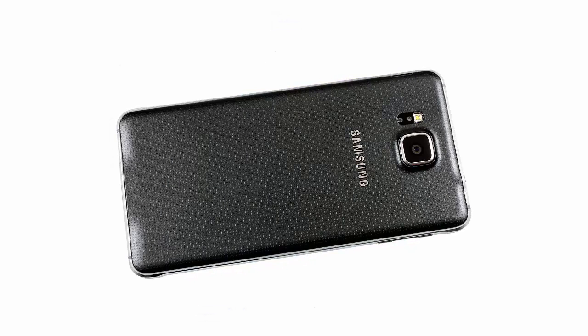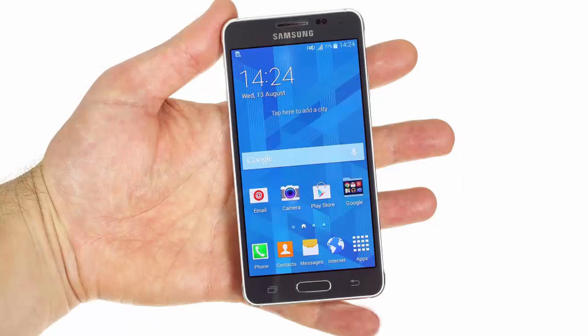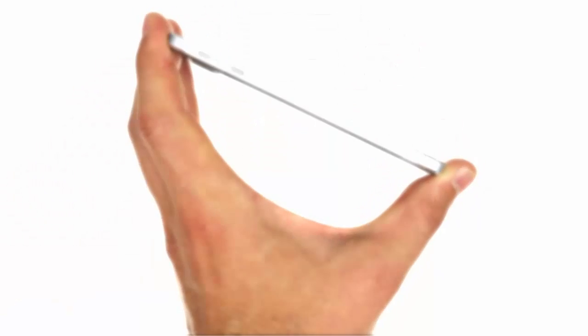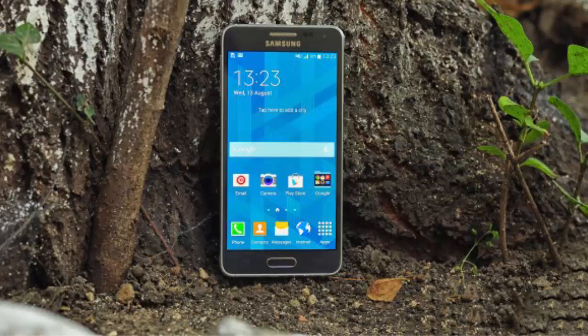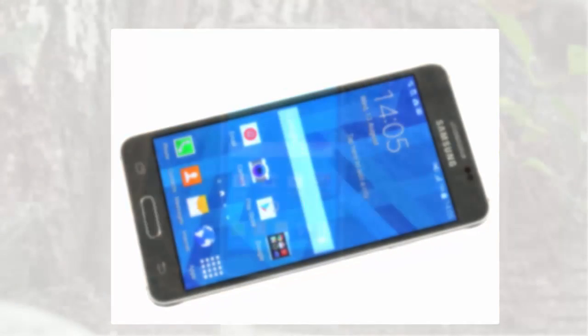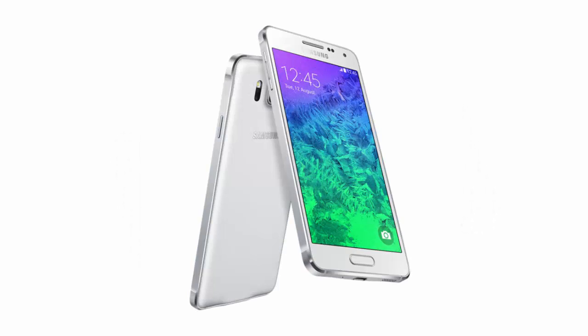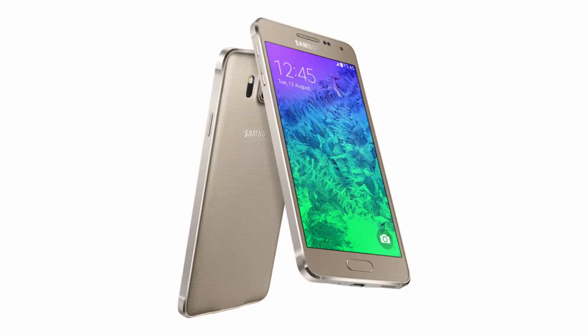The bottom of the phone features a micro USB 2.0 port, a microphone and the grill of the loudspeaker. Positioning the loudspeaker here means it won't get muffled regardless of how you put the phone down, face up or face down, but is bound to draw even more comparisons with the iPhone. Note that the Galaxy Alpha is not water resistant like its Galaxy S5 siblings. The top of the phone houses the second microphone and an exposed 3.5mm audio jack. What's missing is an IR blaster, which both the big Galaxy S5 and S5 Mini have.